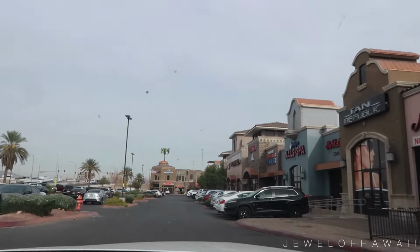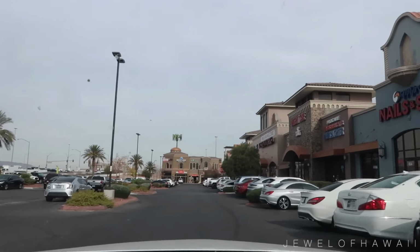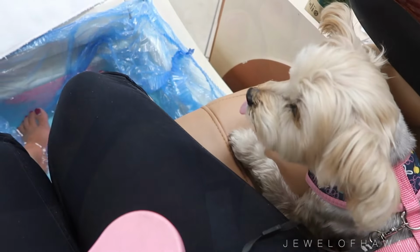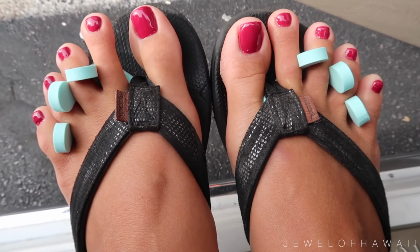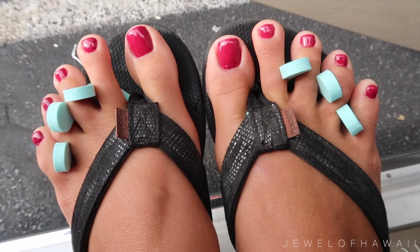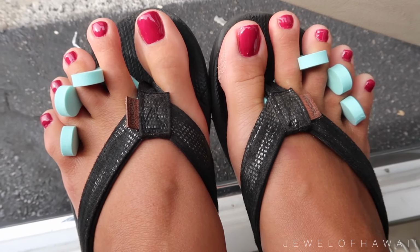I just didn't want to do it on the first day because I wanted to have nice brows for Hawaii. Good job, baby. I'm hanging out. How pretty my toes are. She does such a good job. Oh my goodness, and so reasonably priced. $30 plus tip. And she really went in on my heels.